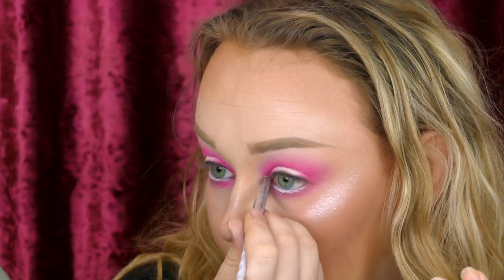Off my green. I'm just gonna go in with the same thing. Yes, I lick my pencil brush. Sue me. Okay. So, highlighting stuff. Yay! I just need to pop on some lashes real quick.